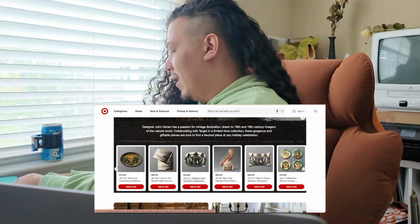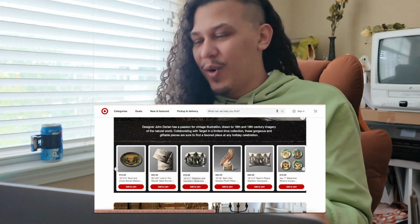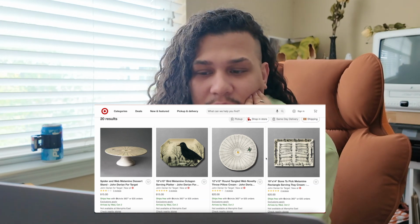I actually have the Edward Gorey books right here. So it reminds me so much of Edward Gorey. I was instantly drawn to that because he's one of my favorite artists. So there's actually 20 pieces that you can purchase. So here we go again.